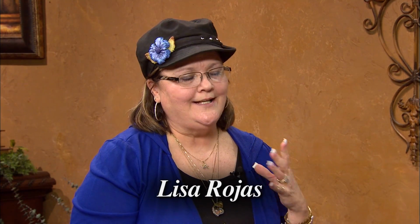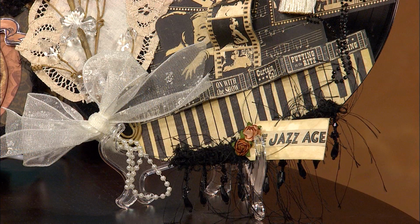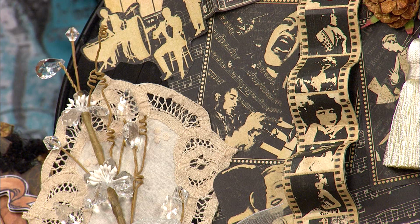You know, I started off with the paper. The paper is what inspired me, because it's musical notes, and you can see on the sample that's got the keyboard and stuff on it. So I started from there, and I thought, oh, wouldn't that be a beautiful wall hanging, and to do it on an album or a vinyl record.